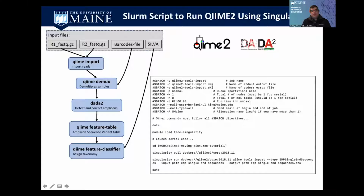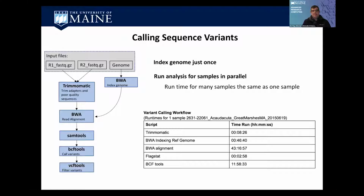Other workflows are like calling sequence variants. Again, Kayla's been working on this, where we have a reference genome, and then sequence data from different individuals of this particular species, and we're trying to determine whether there's sequence variation near different loci in the genome. So it becomes very easy to do this analysis. We have to create an index for the genome that we're searching. We do this just once, and this can be a slightly time-consuming step, 46 minutes or so. But once you do that, then you can run this workflow on one node for one sample, and use a different node for a different sample. And if you add 100 samples, you could use 100 different nodes.